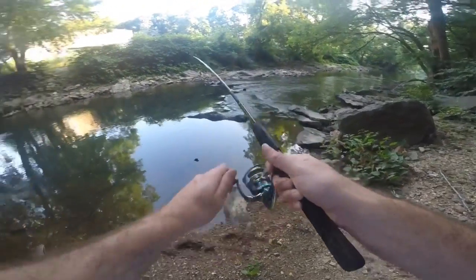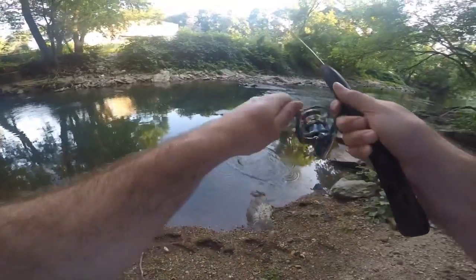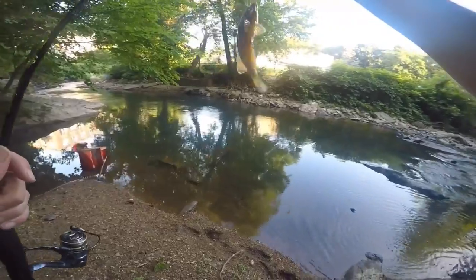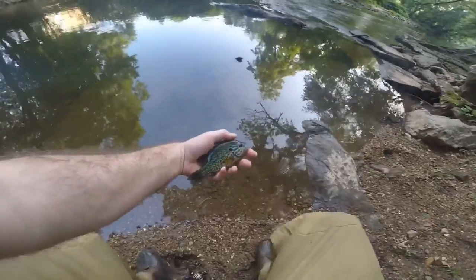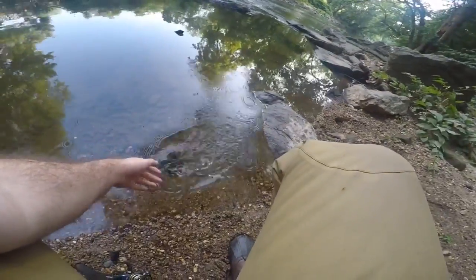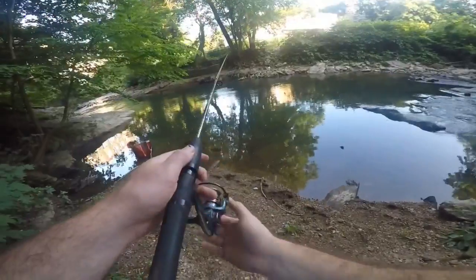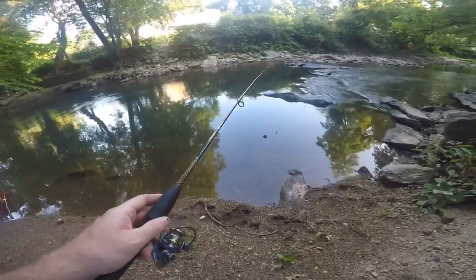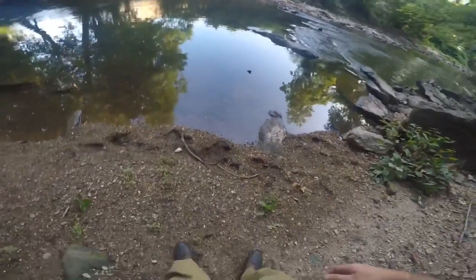Okay, didn't even realize it was on. What do I got? Another little pumpkin seed. Nice. All right, so this next fish I catch out of here, I'm gonna try to get a little bit of underwater footage of the release.